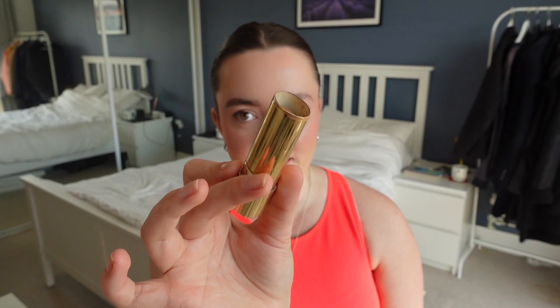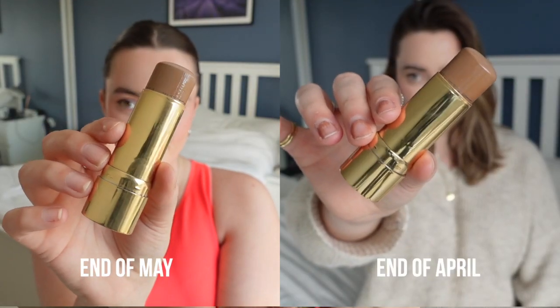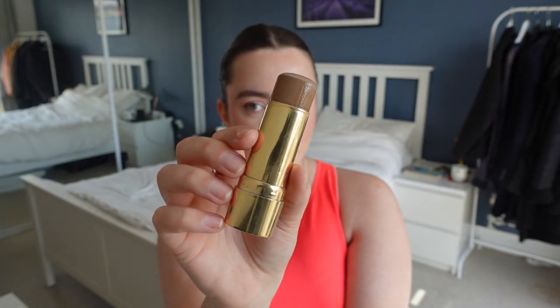This is the Merit Bronze Balm in the shade Clay. If I scroll this down, I've used quite a lot of it. I think I can also show it to you scrolled up. I'm definitely working my way through this, but because this was basically brand new when I put it in here, it's obviously taking me some time, and that's absolutely fine because I don't mind using this every single day. So this will stay, and let's see how far I can get through this in the next 30 days.